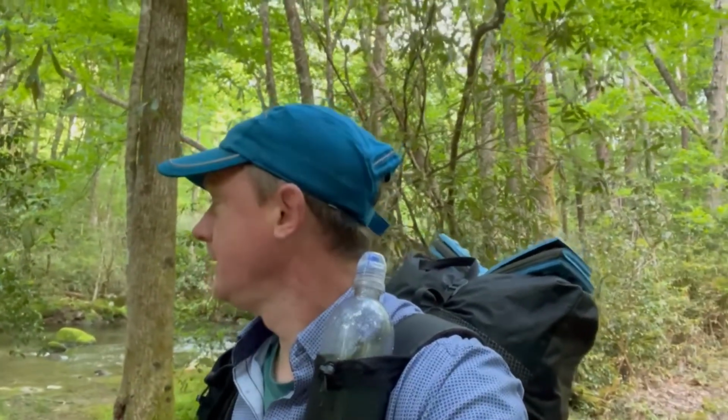Good morning from Camp 56 at the Great Smoky Mountains. This is day 3. So I'm on the trail. It's a little after 8. Just about a half mile or so to the next campsite, Camp 57, Bryson Place. Taking a little view alongside the creek here.